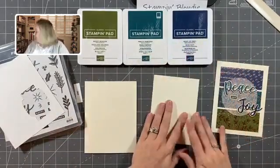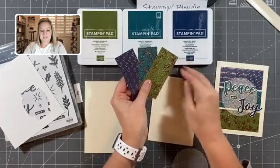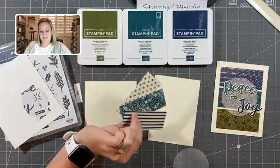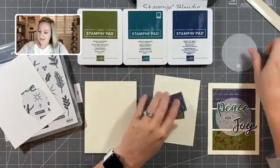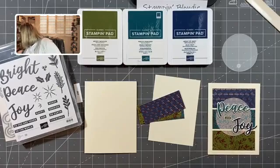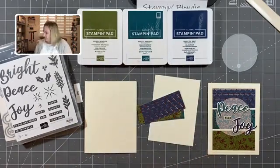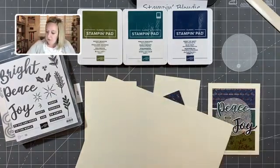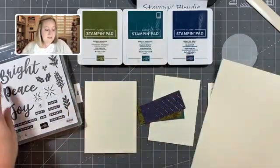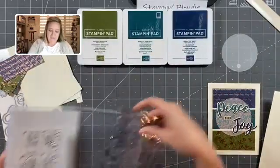So I have my Very Vanilla cardstock. I've got 3 strips of the Brightly Gleaming Designer Series paper. I'm going to use the copper foil side, but here is the other side so you can see that. I have a piece of vellum cardstock that is cut using our stitched shape dies from the annual catalog. And I have a piece of Very Vanilla cardstock here, actually, this is Whisper White. Let me grab a piece of Very Vanilla that I'm going to cut and use for my words. So Very Vanilla, there we go. You can see that Whisper White wouldn't look good with our project. So we are going to use the Peace and Joy stamps from this kit and show you some great ways to use these stamps.